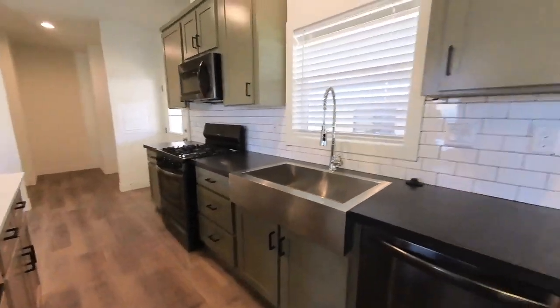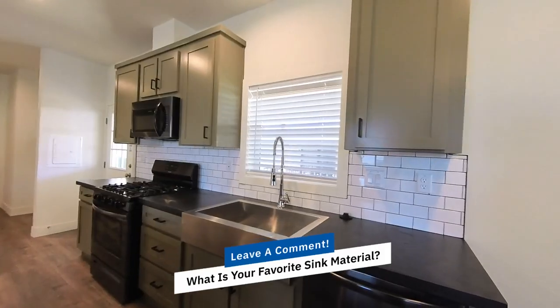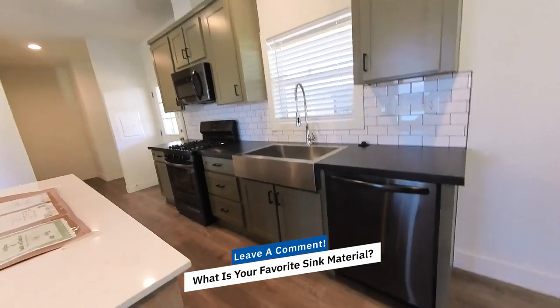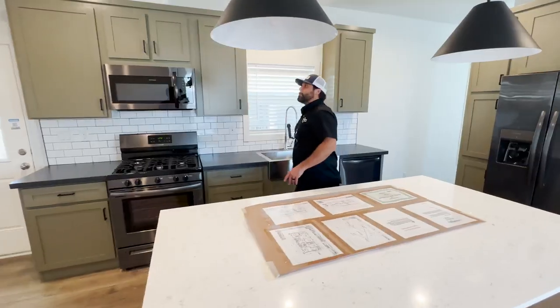Now, okay, here's a question. Do you prefer stainless steel sinks or the white porcelain or black? What is your favorite? Please tell us in the comment section. We love hearing your thoughts and what you think.